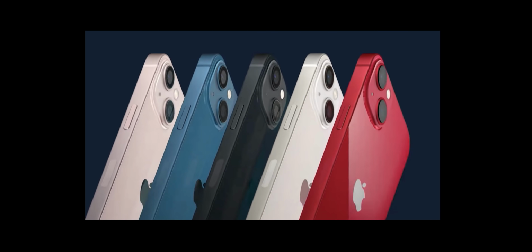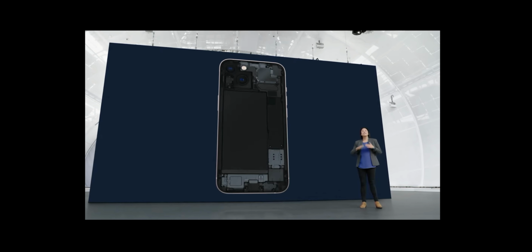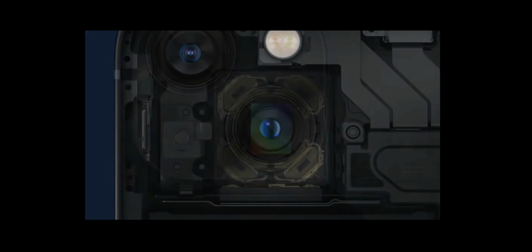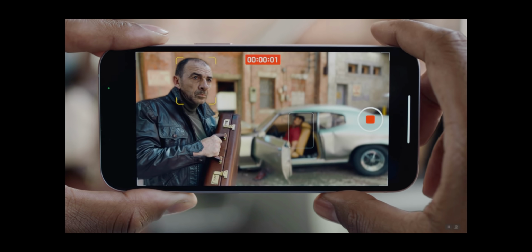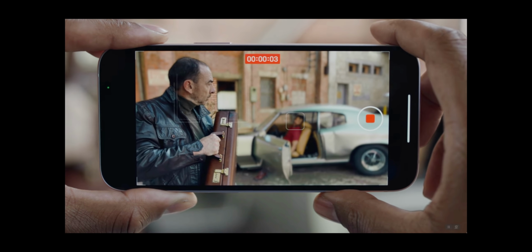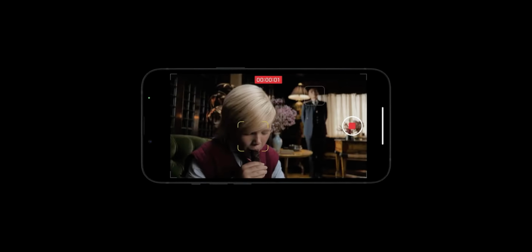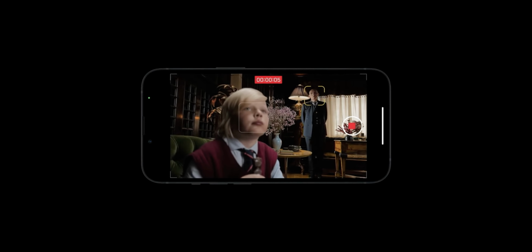The new wide sensor is a 12-megapixel lens with an f1.6 aperture, while the new 12-megapixel ultra-wide features a faster f2.4 lens and a 120-degree field of view. The iPhone 13 mini also comes with sensor shift stabilization, which physically moves the wide sensor to reduce vibration for a better handheld shot. Top this off with the new cinematic mode, and you got yourself a pro level camera in a 5.4-inch iPhone. Absolutely mind-blowing. If you really think about it, the camera improvements seem to be quite significant this year.